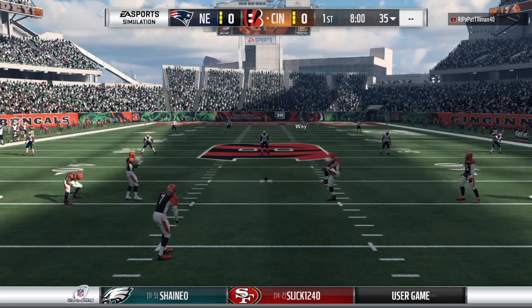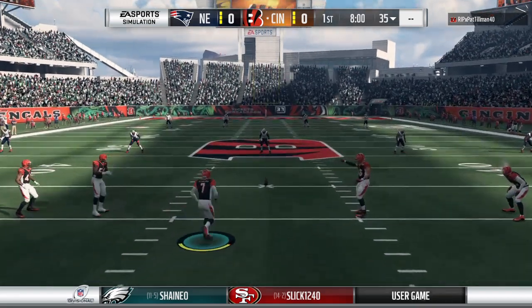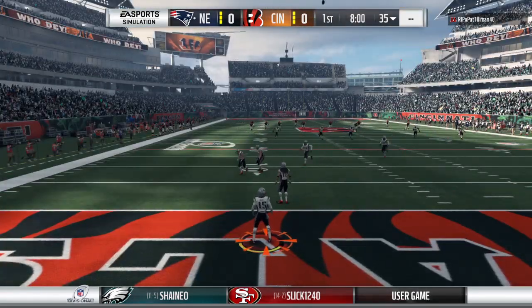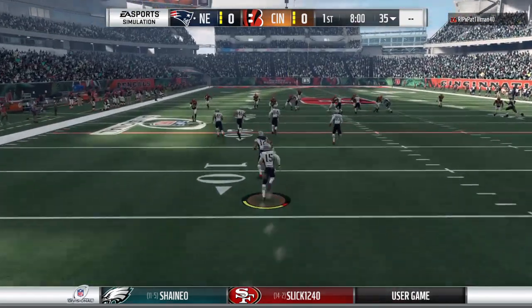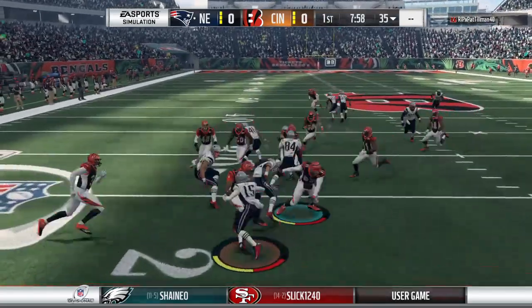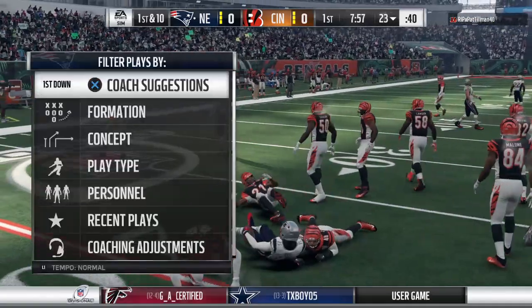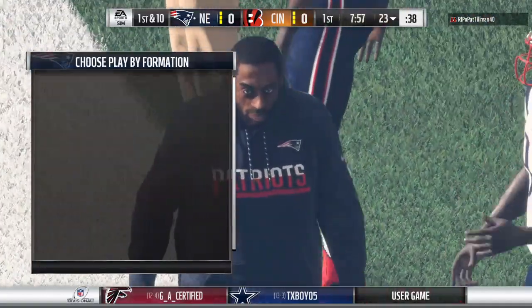Coming up, it's divisional round Saturday. We've got an AFC battle on tap between the New England Patriots and the Cincinnati Bengals. This fielded a few yards into the end zone. And he'll get across the 20 before he's brought down at about the 23-yard line.